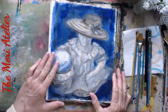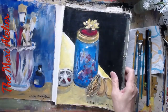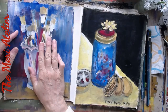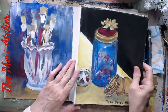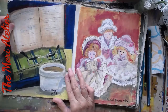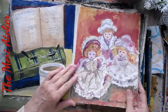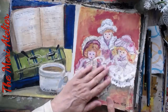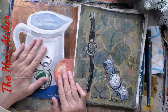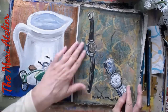acrylic paintings. This is day one. Day two was some paint brushes. Day three was a jar of broken jewelry. Day four, which Violet says she likes, is a book with a cup of coffee and a pair of eyeglasses. Five are these three little dolls. They're really Christmas ornaments. Day six, I painted this water pitcher with the little tricycle and the orange. And day seven, I painted these watches.